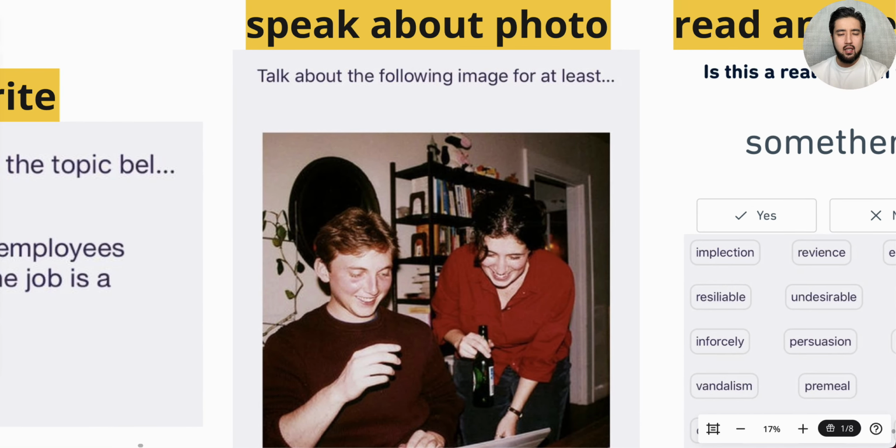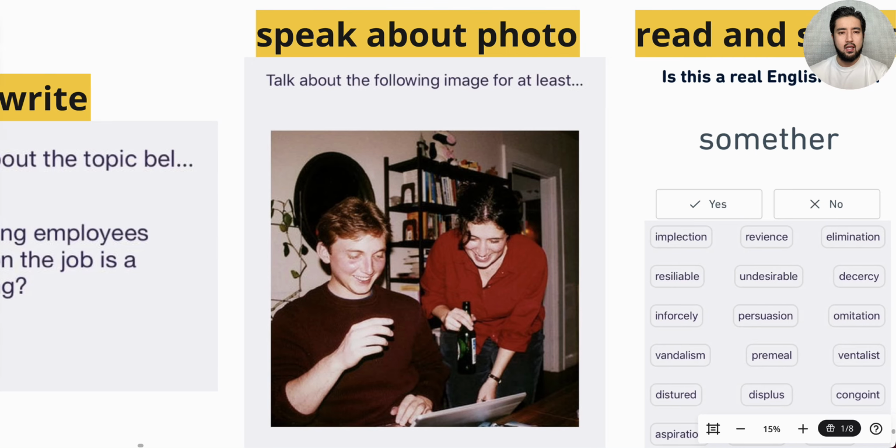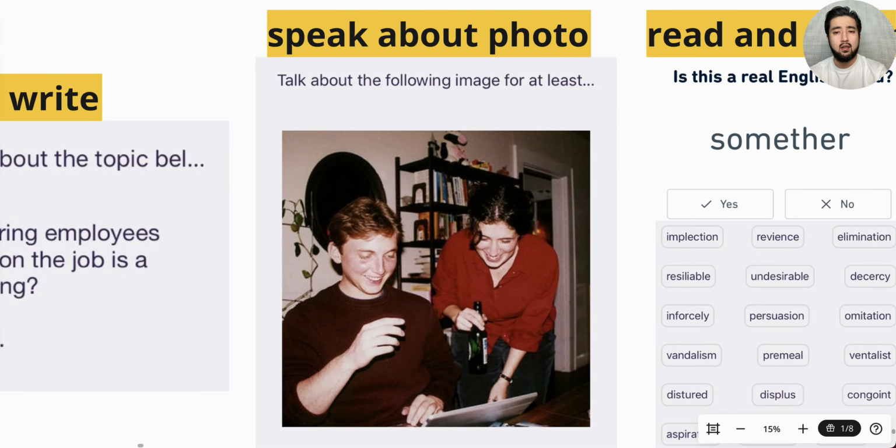Now, the next task is about the photo. And students tend to make a lot of mistakes without having a strategy, and they start to invent a story. This is a common mistake. Students say that they see a man and his wife and they're having a nice time after work and that they're at home and so on and so forth. Now, you see, we cannot assume that these people are husband and wife or that it is their house. We cannot even say that they're having fun after the work.